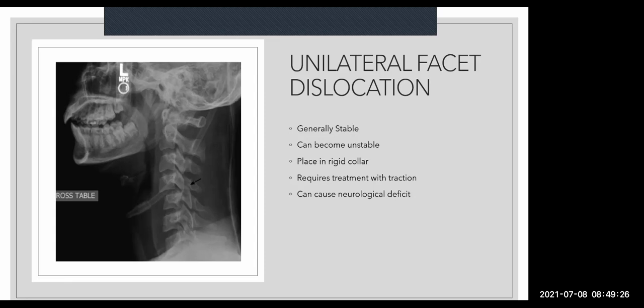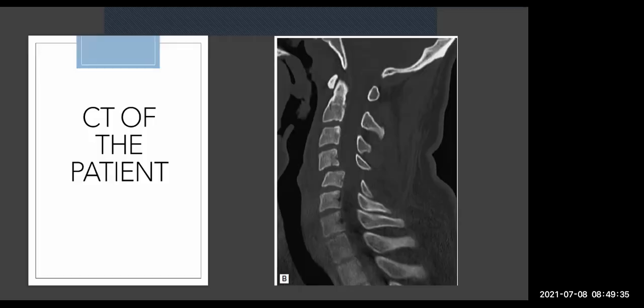So what would you do? Place the patient in a rigid collar, requires treatment with traction, can cause a neurological deficit depending on how much they move, okay, right? So let's look at that on a CT scan, all right? So that's what it looks like on a CT, okay.